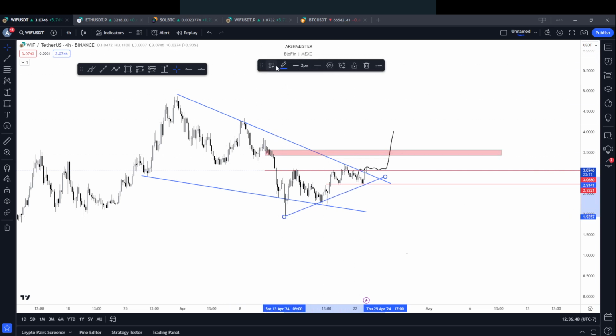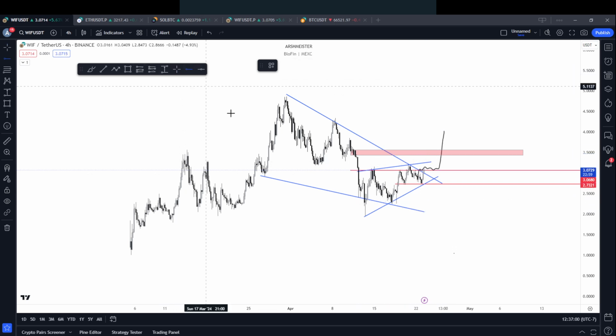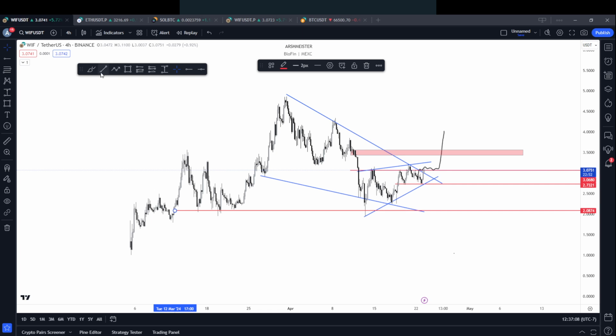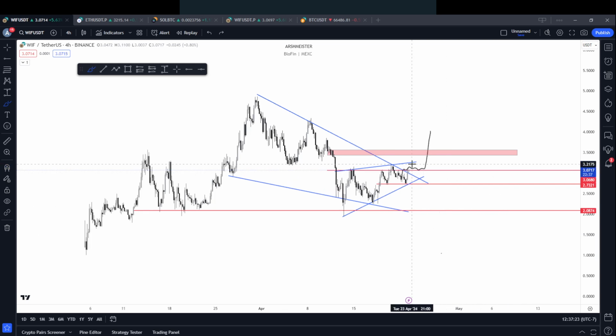Okay, you can say that this maybe looks like a little bear flag. So reject from there and then dump. Go and make the right shoulder, and then you put in left head, right shoulder, reject. Right. So right now it looks decent, but we want to see how it reacts.